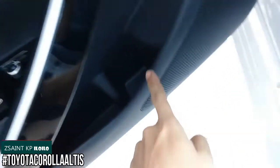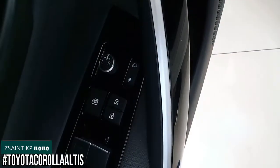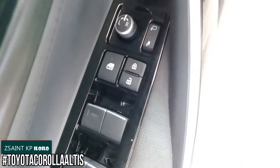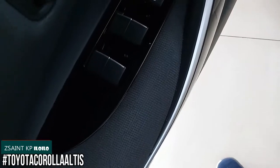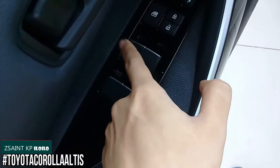Speaker down there, auto holder, storage, mirror controls, window lock, center locking, window controls. All four windows in this car are fully powered, while the driver's side window gets a fully automatic function in both directions.